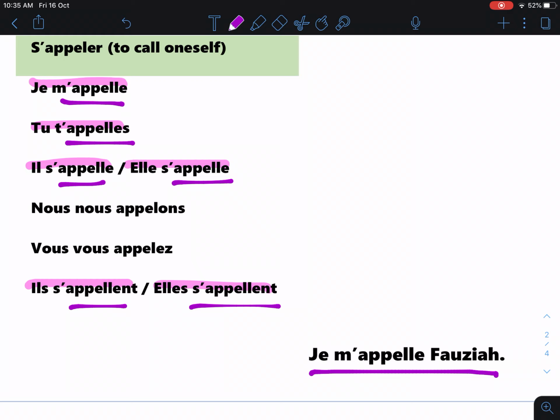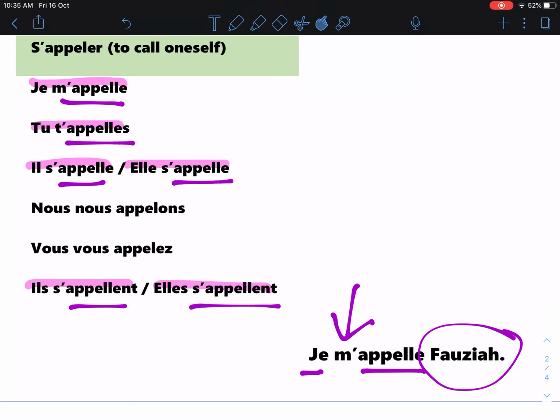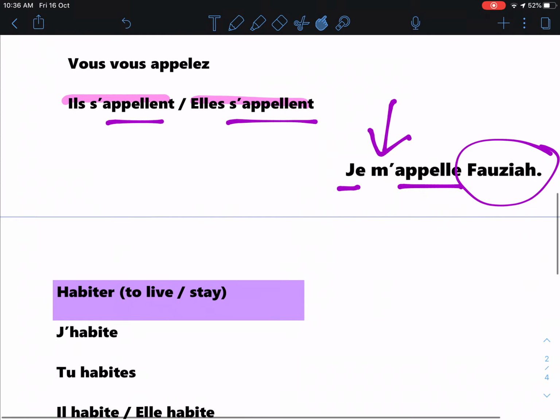But literally it means I call myself Fauzia. Okay, if we literally translate, it means I call myself Fauzia. But actually in English it means my name is Fauzia. Alright, now let's move to the next verb.